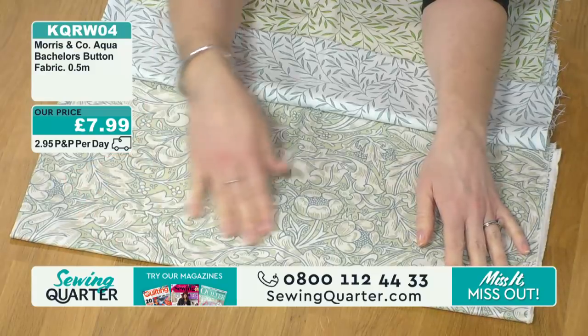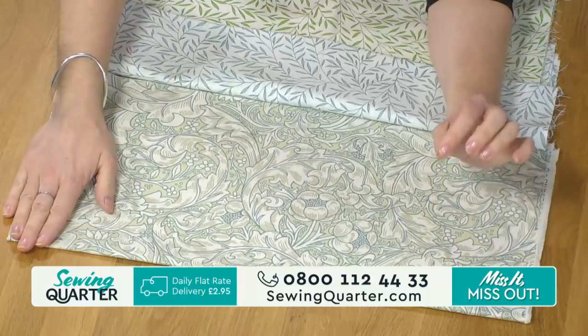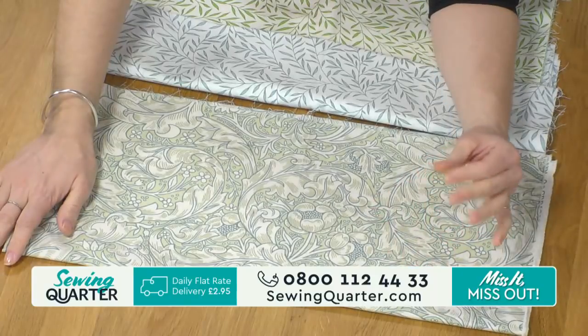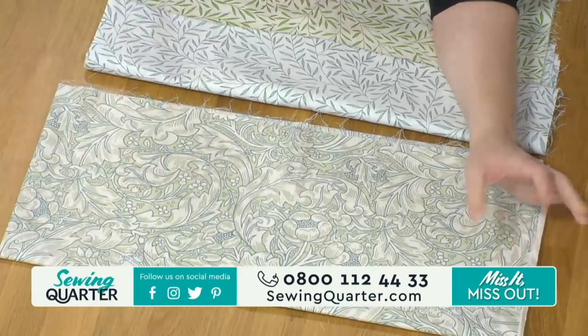KQRW04. Beautiful. I love the muted tones of this. I know we've had it in other colorways, but I love it in that. So yeah, my mum and dad have quite a minimalistic look in their house. Lots of white, and I think that would just look beautiful.